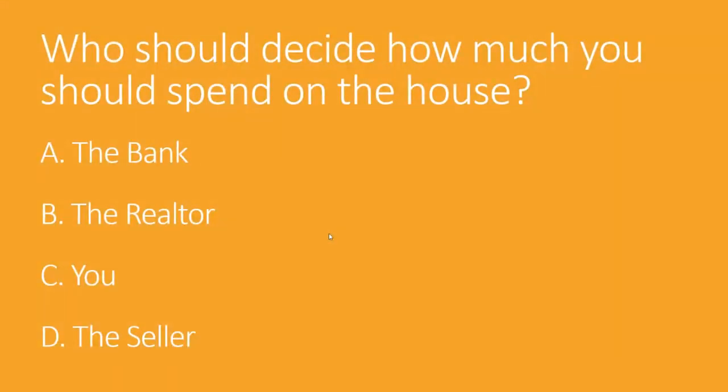So this is our third and final poll question. Who should decide how much you should spend on the house? A, the bank or the mortgage company? B, the realtor? C, you? Or D, the seller? So who should decide how much you spend on the house that you're purchasing?